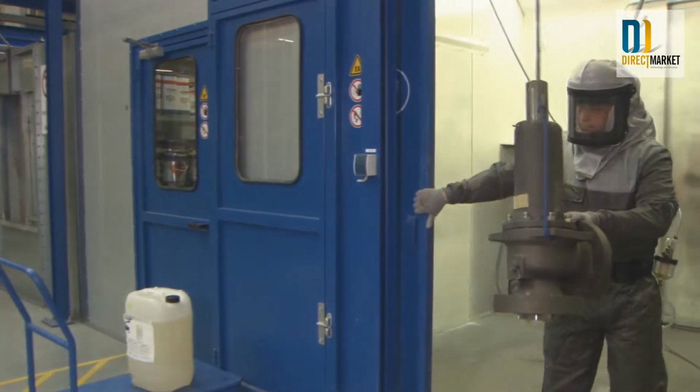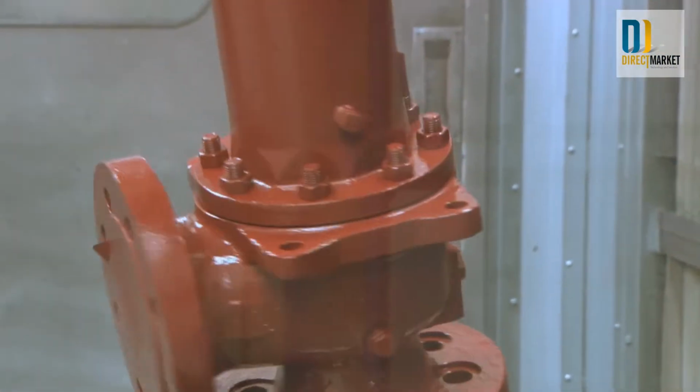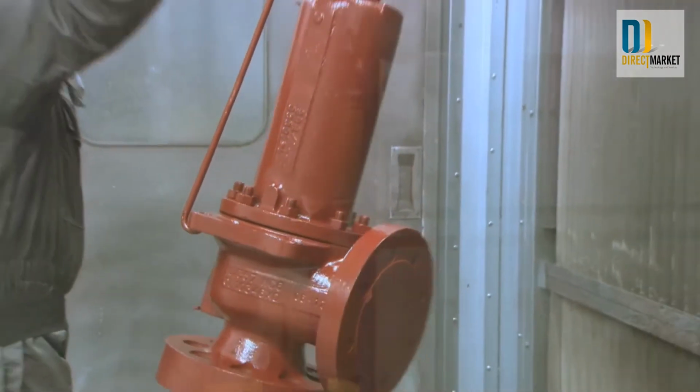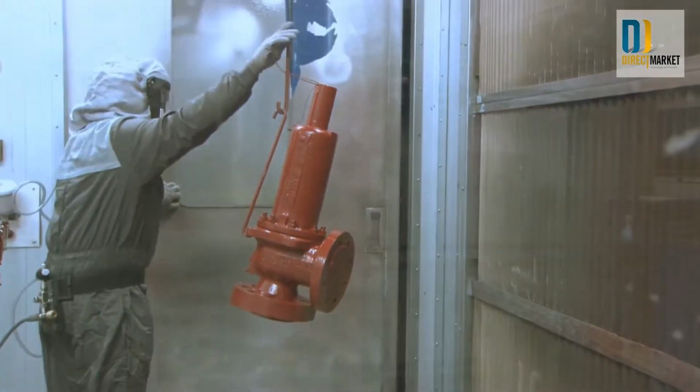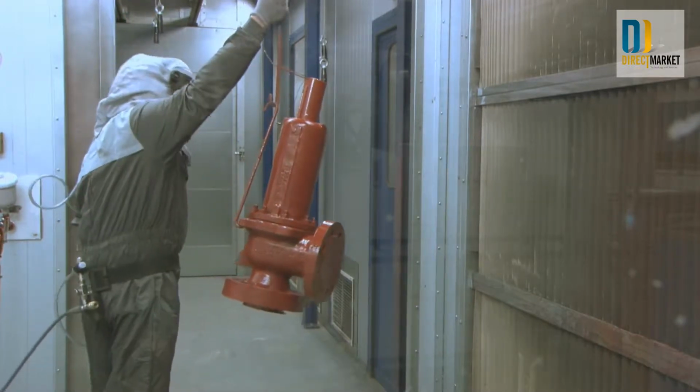Which benefit does the customer have from the laser supply chains? Based on customer demand, we can deliver orders in days or hours, or send complex project orders with hundreds of valves in one shipment at the agreed date.